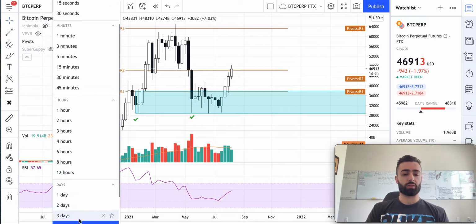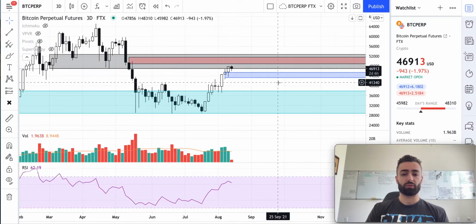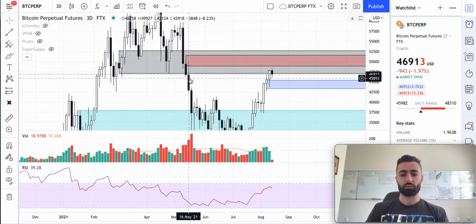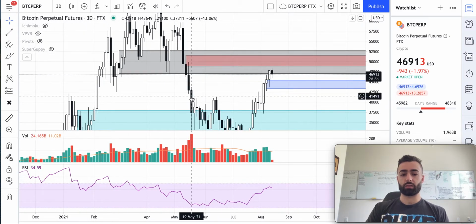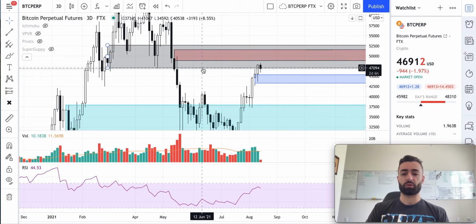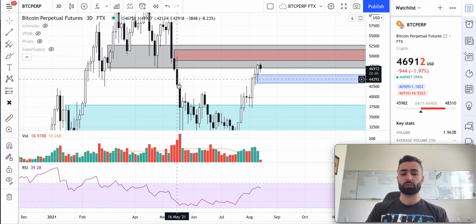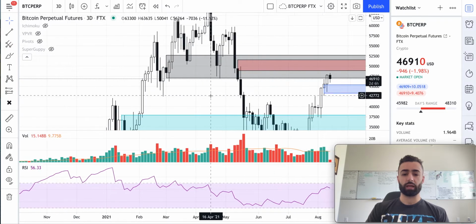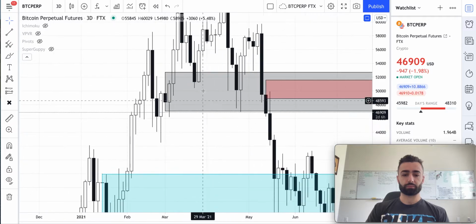If we go down to the 3-day, we can talk about something that we finally just hit, which is this gray resistance zone that I've been talking about since back here in May. So this is the main resistance zone for price now that once we closed 2 candlesticks below this. So it was initially support back here. So if we look, we bounced here and then we bounced here.